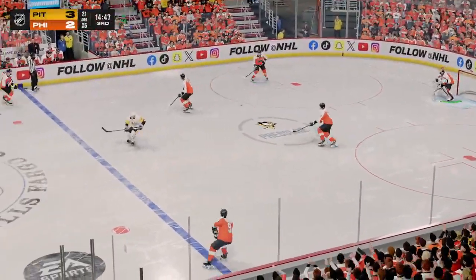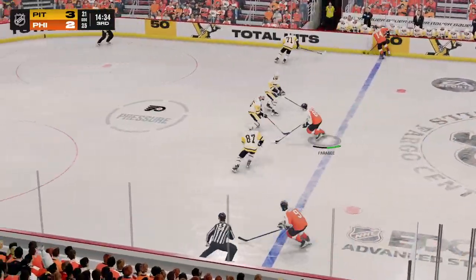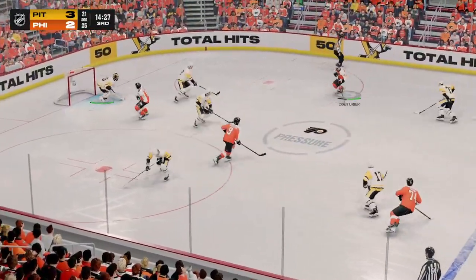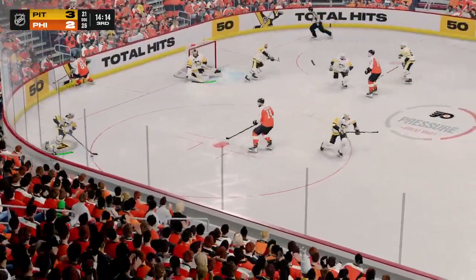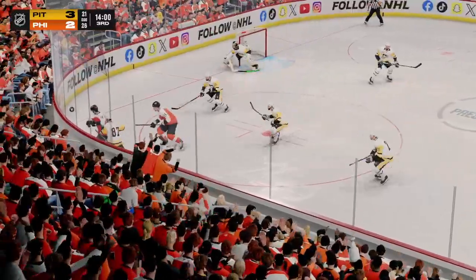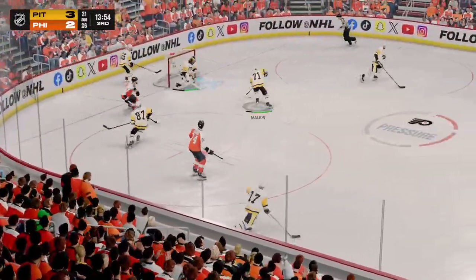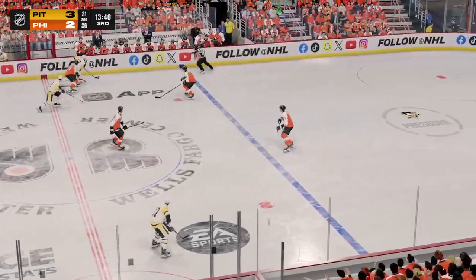Pass to Tippett. Now a quick pass to Drysdale. Takes it across the blue line. Tries to the sweet spot. Big time save as he gets all of it with the stick. What a fantastic save from a high danger scoring area, James. And I mean, he's bailing his team out. They have to do a better job of protecting the middle of the ice.